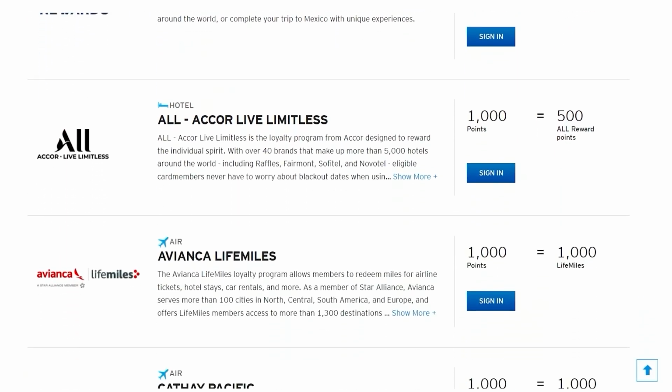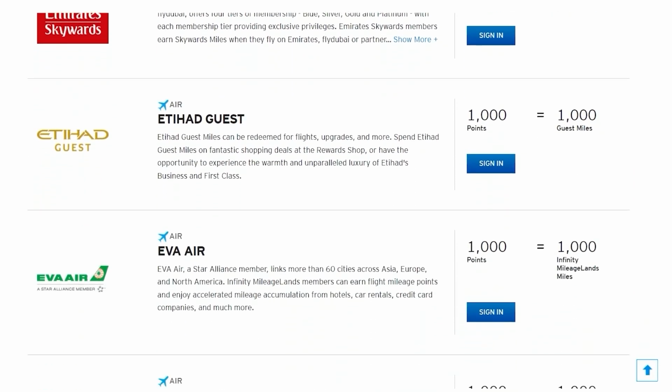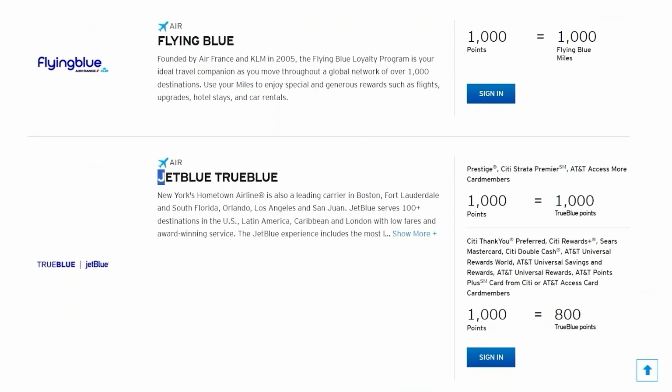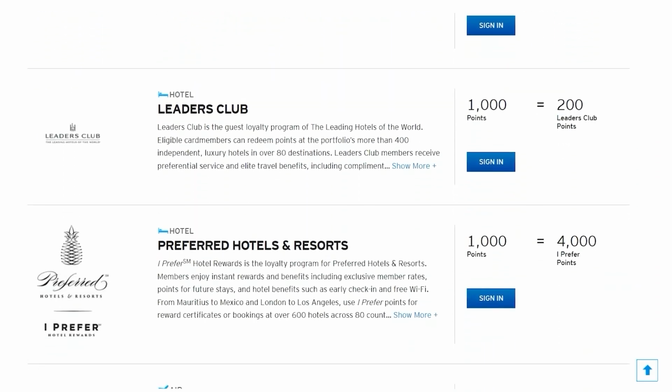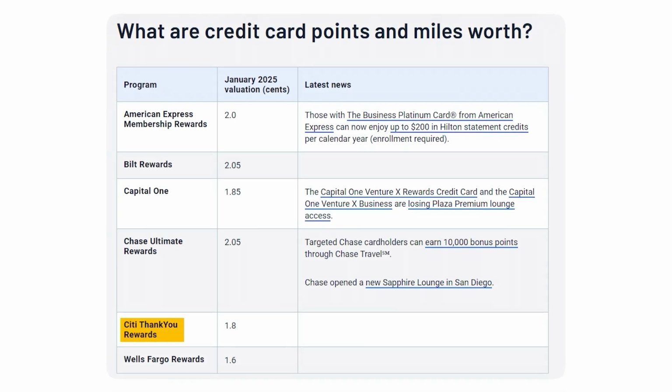What are you gonna like or not like if you decide to go with the Citi Trifecta? Well, for the negatives, the international travelers out there among us, you'll probably have a good time with the Citi travel partners. Although, aside from JetBlue, it is hard to find that right fit for travel on the domestic side. This is probably a contributing factor for why The Points Guy values Citi points at only 1.8 cents per point, which is the lowest valuation on our list. And the one thing I wish this setup had was some form of TSA PreCheck credit.